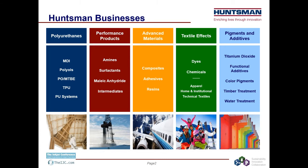Huntsman is not only textile effects, and this is actually quite a large chemical company. So besides textile effects, we're probably one of the biggest manufacturers of titanium dioxide, maybe not very well known. In textile effects, we do have the whole portfolio of chemicals required for printing and for washing and everything. In fact, for most of our dyes, we produce our own, we have our own synthesis of the dyes.